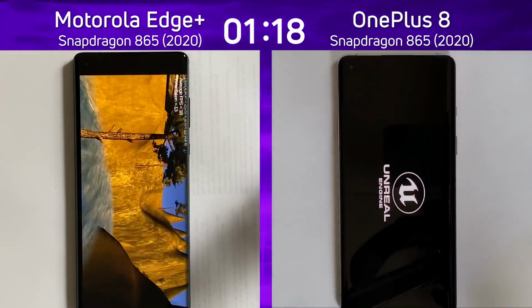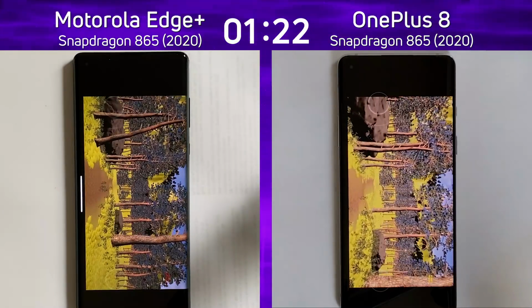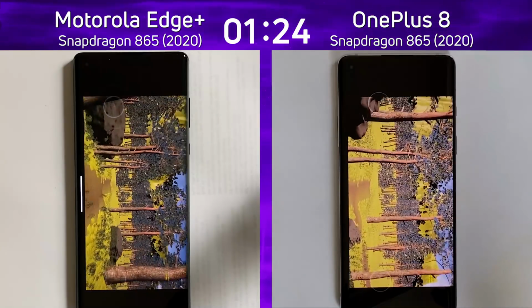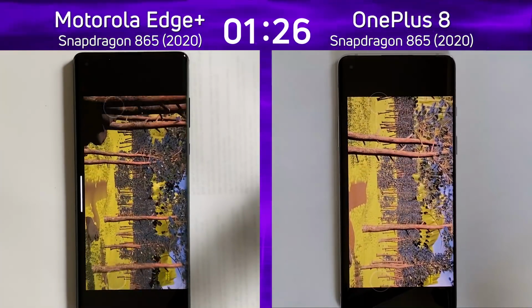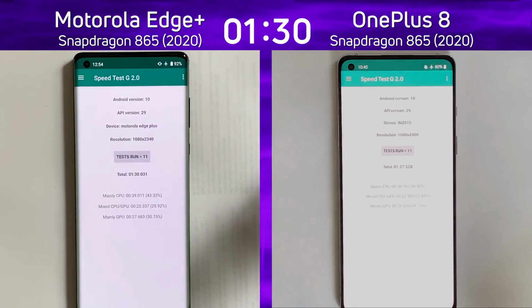Yes, it has. So it's now gone into the Unreal test, and now also the Edge Plus into the Unreal test. So definitely, I think at the moment, unless everything goes wrong, the OnePlus 8 is going to win. But the question is by how much? Let's have a look. There we go. 1 minute 27.5 and 1 minute 30.0.